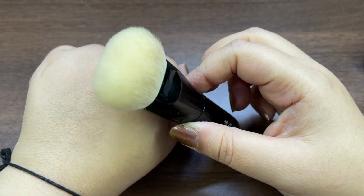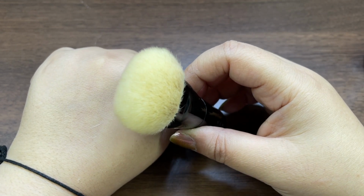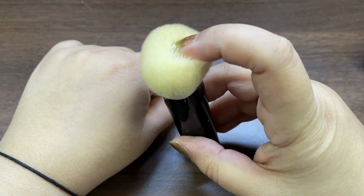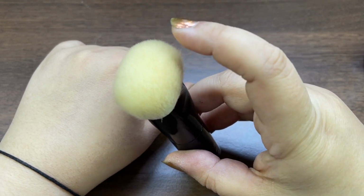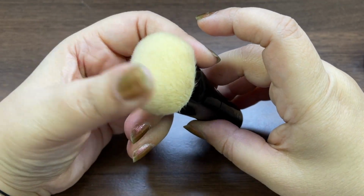People say natural hair brushes don't work with creams. I disagree. Goat hair brushes usually work with creams as well. So you just need to be sure that if it's a dense brush, it'll definitely work with creams. Any brush that is very light and airy cannot be worked with creams, because it'll just get clumpy once the cream gets into the brush bristles.